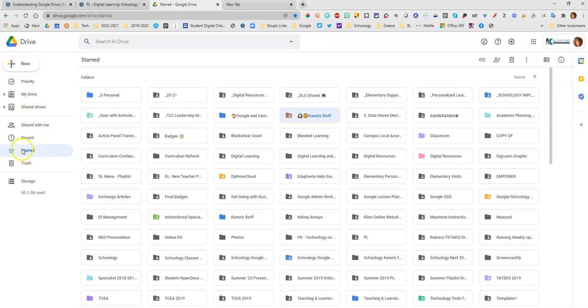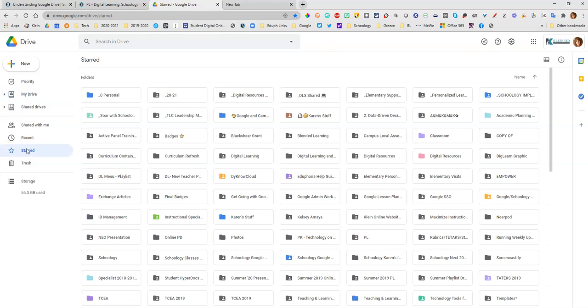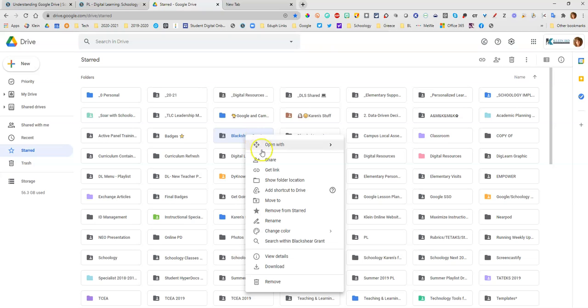Another thing that I love to use is starred. So let me click here where it says my drive and you'll notice that I have lots and lots of folders. What I like to do is important folders that I'm in all the time, I will add a star to, so that when I click on starred over here on the left-hand side, it will remove or hide from view all the other folders and only leave the ones with the stars. To do that, you just right-click on a folder and you say add to starred. Right now it says remove because I already have a star on there.